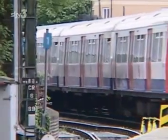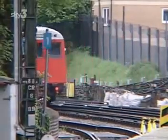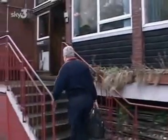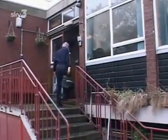As a driver, experience counts. And there's no more experienced driver on the Metropolitan line than 60-year-old Keith Tibbles, who began on the Underground aged 15. My father said to me, you ever come on London Underground, I'll kick your backside. I said, you better kick your backside, I'm starting tomorrow.